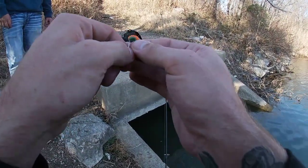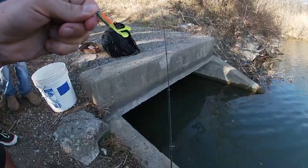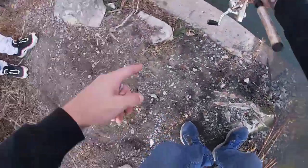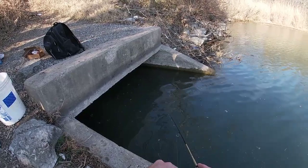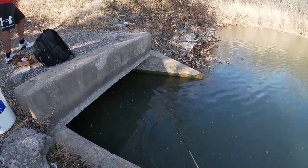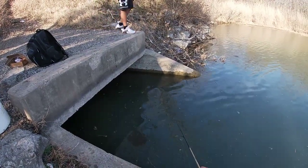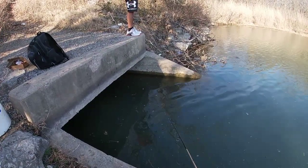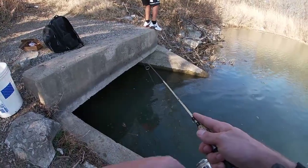So how are y'all? Pretty good. So I'm gonna grab that pole. All right. And yeah, you just gotta launch it way up underneath there. You good out there? Yeah. I caught some on it yesterday. See if they like this little lure I stuck on here. I caught some big ones yesterday out of this tunnel.